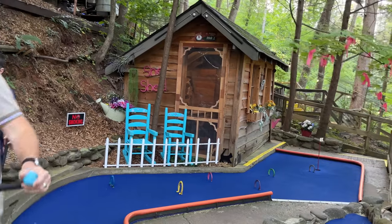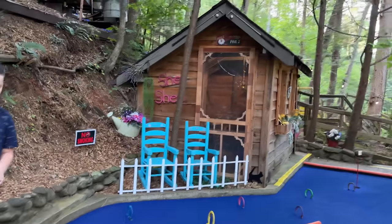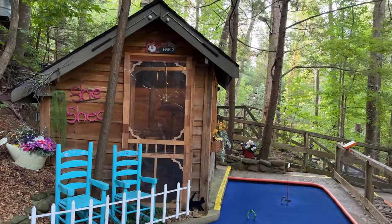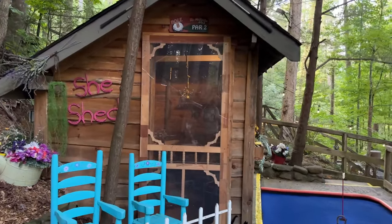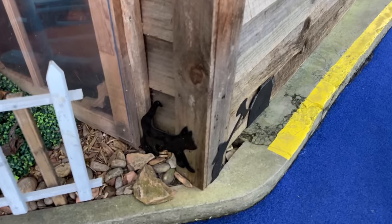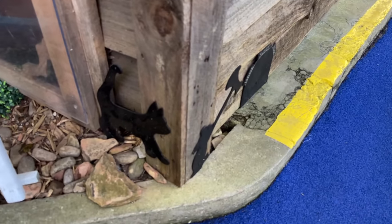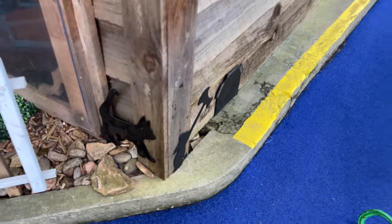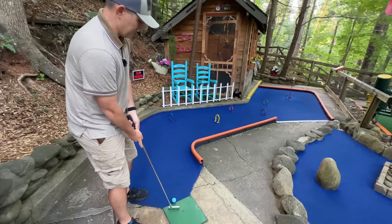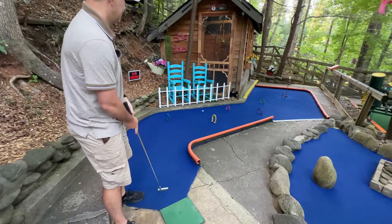So this next hole is my kind of hole. It's a she shed. With all sorts of little horseshoes along the course. Let's see what's in the she shed. Did you notice the cat down in the corner of the she shed? Where? Oh, the mouse has got an axe. About to kill the cat. Oh, to fight it off. All right, I'm going to try to roll it off the, I don't know what I'm doing. I'm just hitting it.